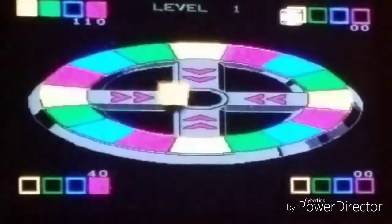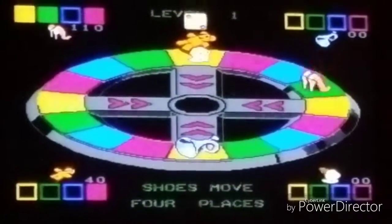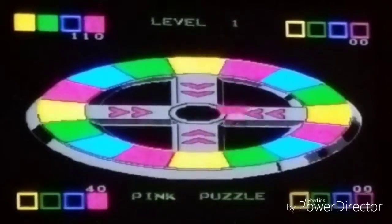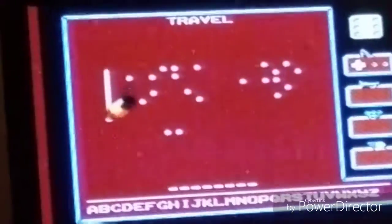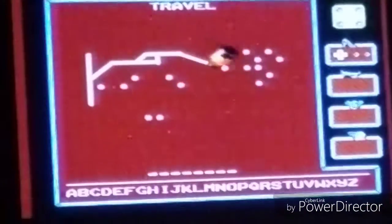This is all the clothes I wanted to get rid of. Pink. I can see it. Look at the teddy bear laying on an ice cream cone. It looks like it's all over him. It's funny. Travel.